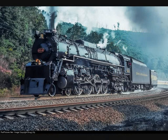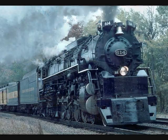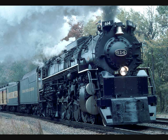Going back to 614, the engine was back under steam only a year after the trade was completed, proceeding to pull the Chessie Safety Express on a system-wide tour of the Chessie Railroad that ended in 1981. And it was basically a rolling exhibit train that educated the public on grade crossing safety. I can educate the people on grade crossing safety too.